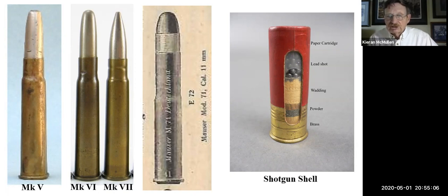The Mark 6 bullet only has 31 grains of powder. It's got a 215 grain bullet, and it's used in the carbines and the Martini Henrys, or excuse me, the Martini Enfields.